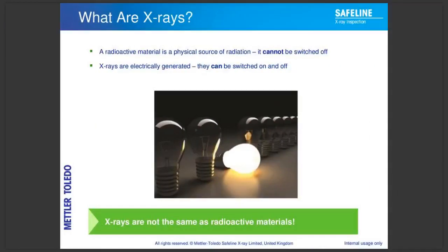X-rays used in food inspection systems should not be confused with radioactive materials such as uranium. Radioactive materials are physical sources of radiation. They emit radiation in the form of alpha particles, beta particles, and gamma rays, and they do it continuously, which is why they can't be switched off. The only way to contain radiation from those radioactive materials is to encase the substance in a material that absorbs radiation. X-rays, on the other hand, are a little bit different. They act more like a light bulb. They can be turned on and off at will. Switch off the electricity supply to the X-ray system and the flow of X-rays ceases instantaneously.